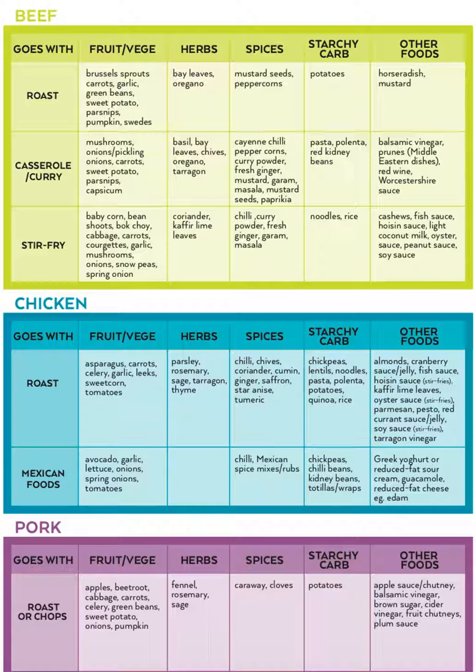Well, what goes with beef? So we could roast beef, we could put it into a curry, or we could stew it in a casserole, or we could stir fry it. So there's 3 different methods there, and one might look a little bit more appealing to you, and then go with that.